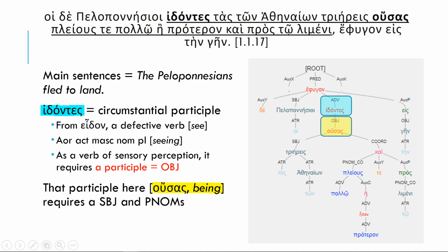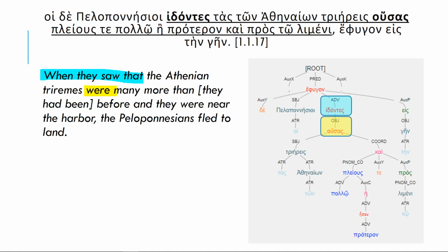near the harbor. So the whole sentence together: when they saw that the Athenian triremes were many more than before and they were near the harbor, the Peloponnesians fled to land. So you can say after they saw it, or you can just say seeing, translate it literally, because they saw it, right? Participles can be translated causally or temporally or just circumstantially, whatever fits the context best.